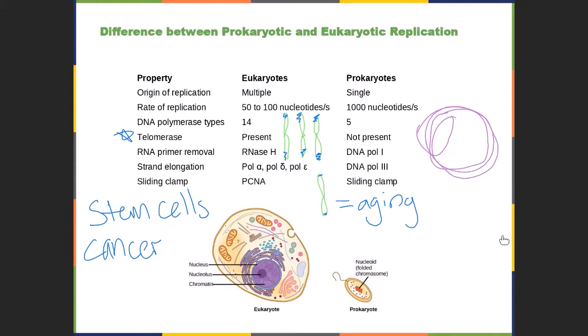So if we find a way to activate telomerase in all of our body cells, we might become immortal. But that might not be a good thing, because cancer could proliferate, and those cancer cells will never die because their telomeres are never getting shortened. So something to think about for the future. Telomerase is kind of that immortal enzyme, but it's not always a good idea to activate it.